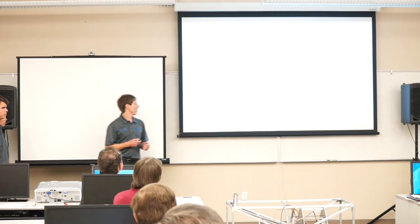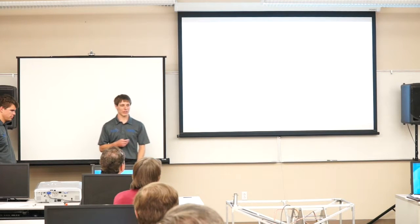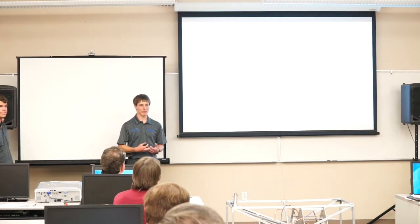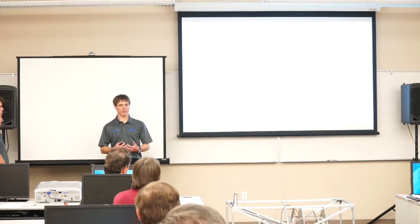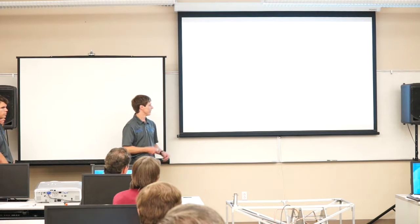So here you can see our flight model on the right, as well as our test model on the left. The flight model is the version that is designed to operate on the main engine using our original flight design characteristics. However, for testing capability reasons, we chose to redesign the igniter at the beginning of detail, and the result is on the left.